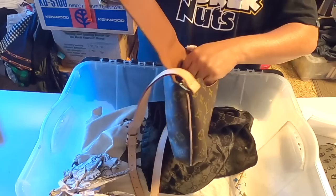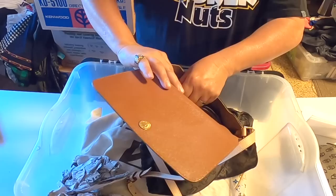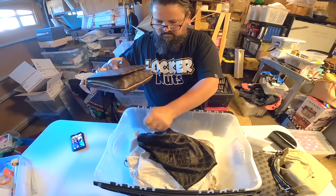The little zipper right here still has a little protective tape over it. Or not tape, but like paper. And the tape over the paper to protect it, so it doesn't get scuffed up. Man, oh man. Louis Vuitton. Okay, I'll put that paper back inside. I think it was just so it doesn't get flattened in this box. Put this back in here.